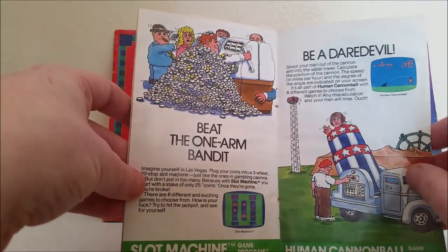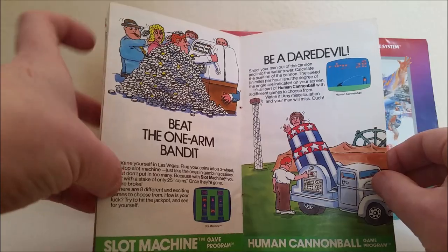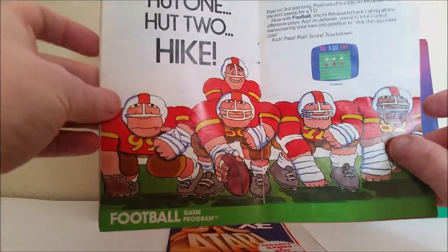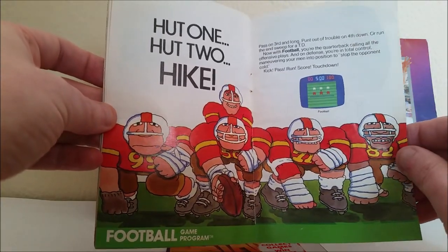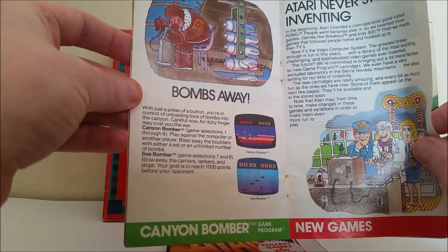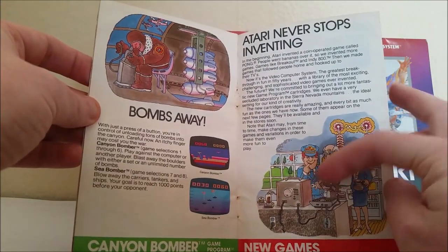Oh, there's Slot Machine, I was mentioning a minute ago. David Crane, I think that was his first game that he did. Human Cannonball there. Football, Canyon Bomber, new games.